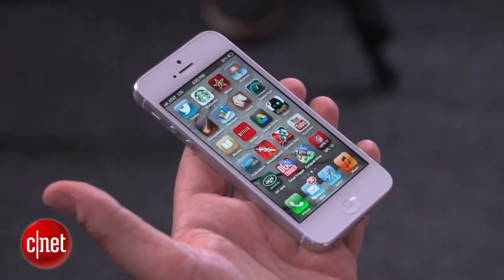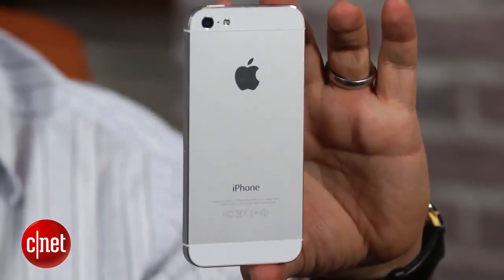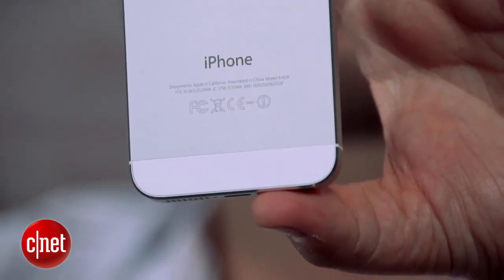Well, it looks a lot like an iPhone from the front. On the back, it looks a little bit different, maybe almost like a MacBook or an iPad, because there's an aluminum back that's either shaded silver or dark slate gray on the black model.